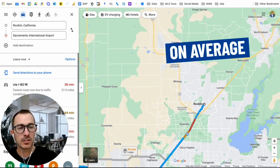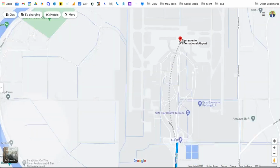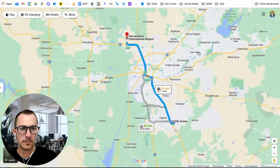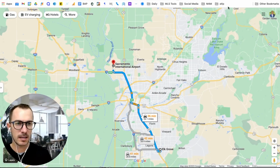Point is, on average, it takes you somewhere between 30 and 50 minutes in the greater Sacramento region. Even Elk Grove, I think, is like 30, 35? Yeah, depending on where you're coming from. To get to anywhere in here, on average, 30 to 50 minutes to get to Sac. Most of the time it's between 30 and 40, but because traffic's bad, it's taking longer.